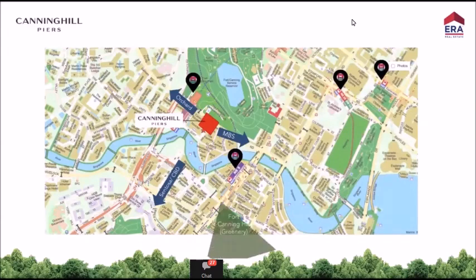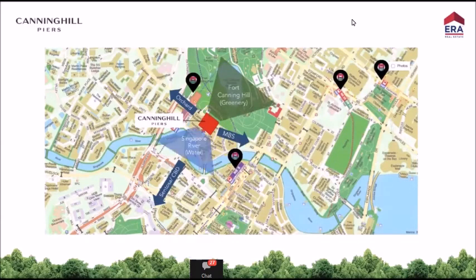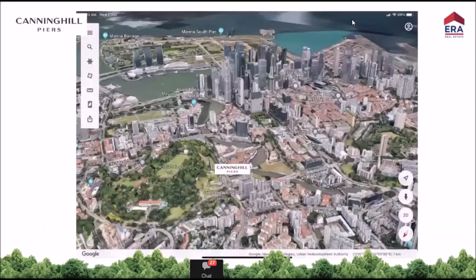Right, so 2 very unique views. One is the greenery view, or you will be potentially facing the water. Every unit has got a good view at Canninghill Piers. I repeat, Canninghill Piers, you have got all units having a good view. Okay, a bird's eye view from Canninghill. So this is potentially where Canninghill is going to be, right? So you look far, you can see Marina Bay.